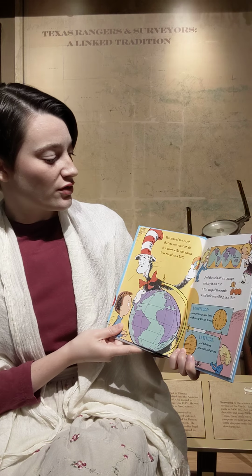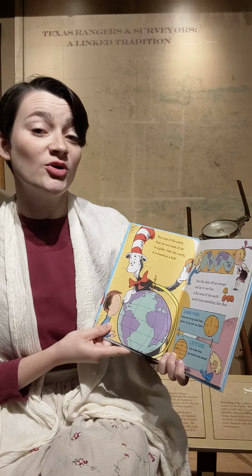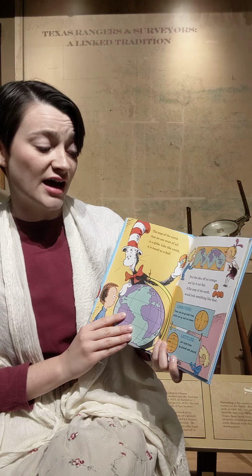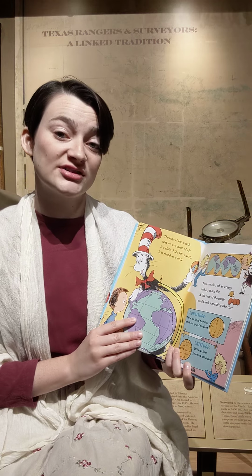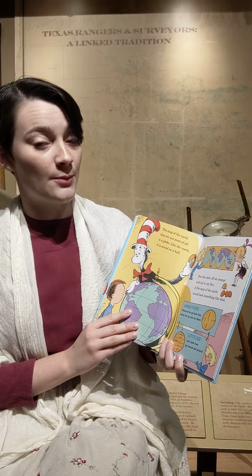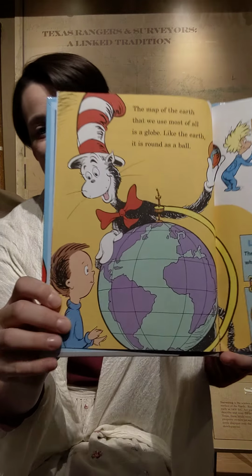The map of the Earth that we use most of all is a globe. Like the Earth, it is round as a ball. Peel the skin off an orange and lay it out flat. A flat map of the Earth would look something like that. These are longitude lines, which run up and down. Latitude lines go around and around.